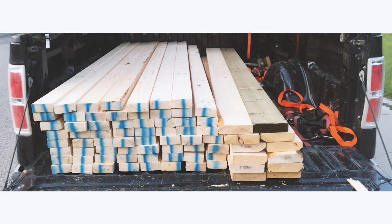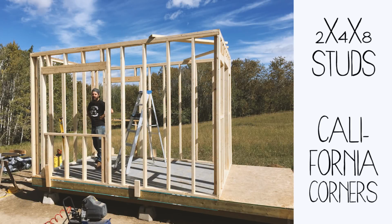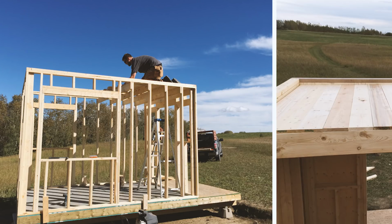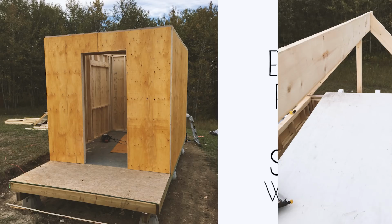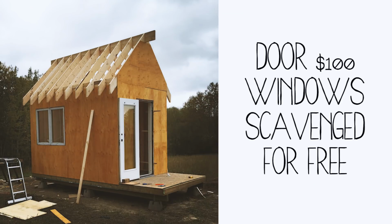Next came the framing, in which I'll include windows and the door. For framing, we just used cheap 2x4 studs for the majority of the walls, and standard 2x6 for the headers and loft joists. The loft also used some 1x6 fence boards as flooring, and the exterior of the cabin was clad in 3/8-inch plywood, which we also used for the soffits. The roof rafters are 2x8s, and the ridge beam is a 2x10, and 2x8s also serving as fascia. As for the windows and the door, I only paid for the door and the door jamb, $100 used. The rest we salvaged over a period of time here and there.